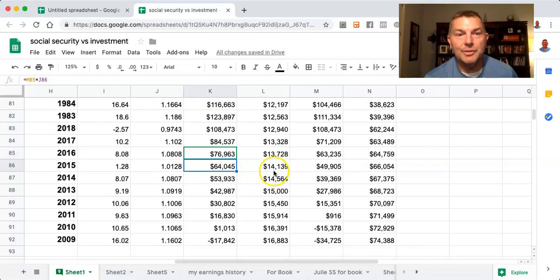But this is where it really hammers you. Even though we're up, 1.28%, excuse me, not 20%, 1.28. We went from 63,000 to 64,000, but we needed 14,000 of cash, so we took it from the portfolio because the portfolio was in the black, which put us down to 49,905.